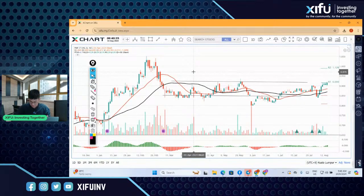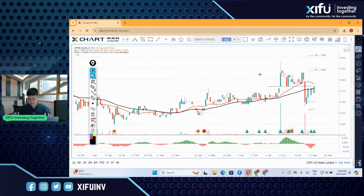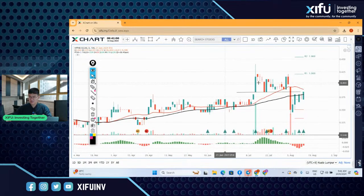Okay, so that's PWF. You can also check out some pullback signals from yesterday. HPP, let's try. This is technically what I do. Sometimes I see the list of stocks already and I just check them one by one. Actually, you don't need to check all. You check those counters that come with very nice volume. Those with illiquid volume, normally I would just skip and avoid.